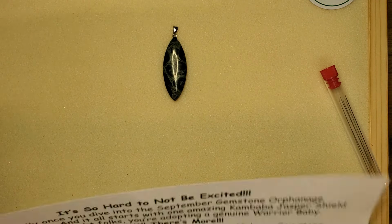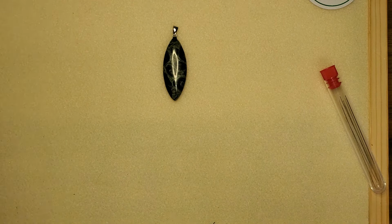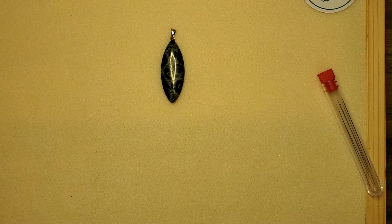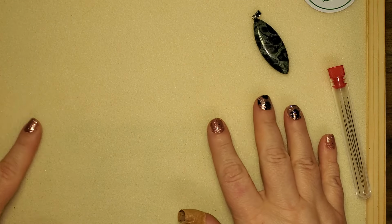Here we go. Cole's going to get her list out. Y'all know me and reading sometimes don't always get along. All right, so first we are going to look at some more Kambaba Jasper. Where should I put this list? I'm trying to find a place to put my list. Okay, that should work. Hopefully. There we go. Okay. Oh, that's a good idea. I like it like that. I just wish it wasn't so dark here. I don't know what is going on.